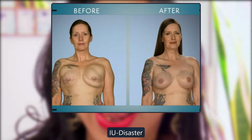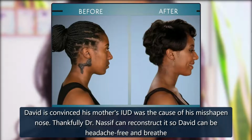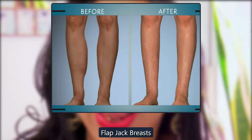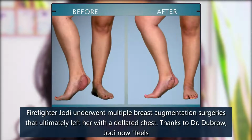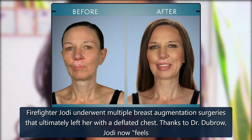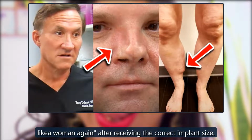IUD disaster. David is convinced his mother's IUD was the cause of his misshapen nose. Thankfully Dr. Nassif can reconstruct it so David can be headache-free and breathe. Flapjack breasts. Firefighter Jody underwent multiple breast augmentation surgeries that ultimately left her with a deflated chest. Thanks to Dr. Dubrow, Jody now feels like a woman again after receiving the correct implant size.